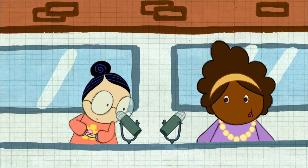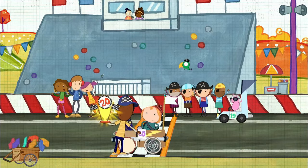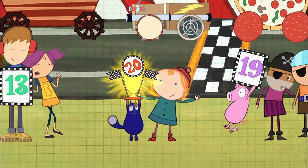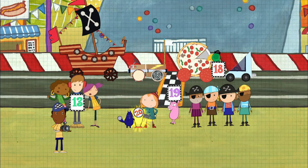Never give up. So try your best and never rest, and you just might win. They just might win. And the winners are Peg and Cat, the Golden Cup. Hooray! Let's get a picture of all the racers in the order of laps they completed, from lowest to highest. Okay!